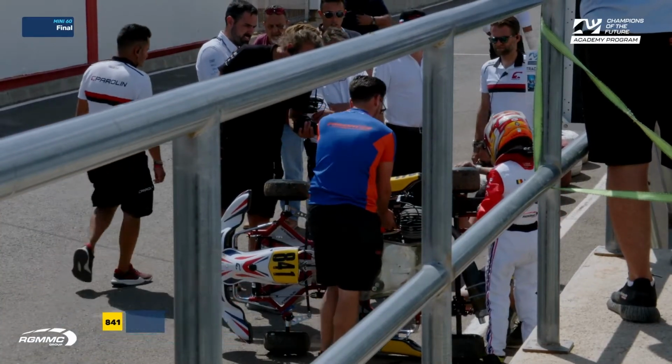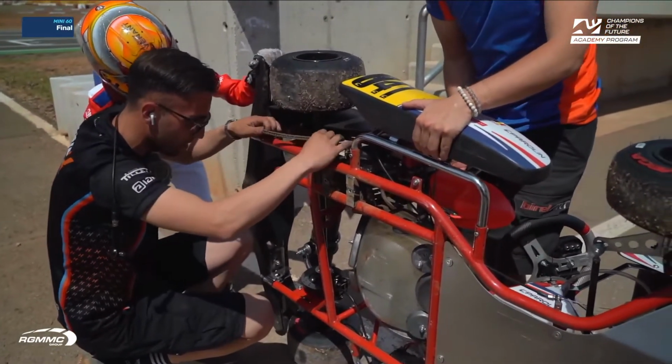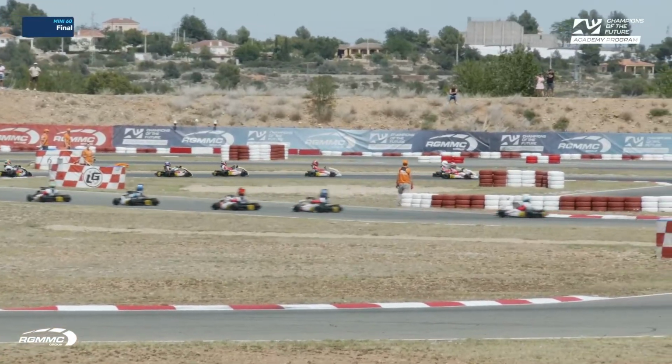And as you can see there, they've tipped it on its side. So I think it may have filled up a little bit there, or maybe it's something loose. Oh, the chain's come off. The chain's come off his kart. That's what's happened. And, well, there, a sea of mechanics are going to try and get that one sorted out.